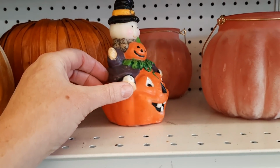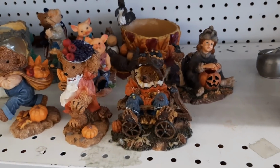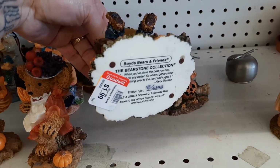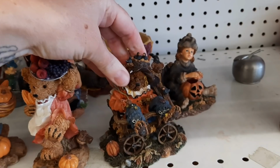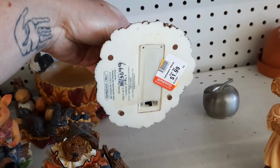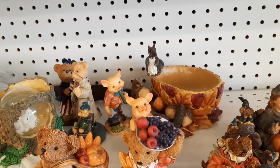There was one turkey shaker, and this was a candle, and it's so hot I'm not even interested in shipping candles because they would melt very fast. There were a little bunch of Boyd's Bears and Friends. This had a chip to his brim, and this one you could put a battery in it, probably lit up from the pumpkin.